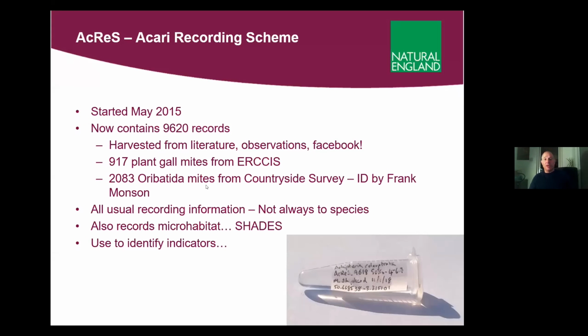They do include rather a lot of plant gall mites, but increasingly I'm trying to swamp those with soil mites as well. But there are many more from the countryside, from iRecord and other sources, and presumably from the Plant Gall Society as well. There's also a very large chunk of Aurobatid mites that came from the Countryside Survey, which was some identification carried out by Frank Monson at Liverpool World Museum. He did a tremendous job, went through all of, I think it's about 500 soil samples, looking at all of the Aurobatids and identifying them all to species. So there's a tremendous amount of information associated with different habitats across the whole country.